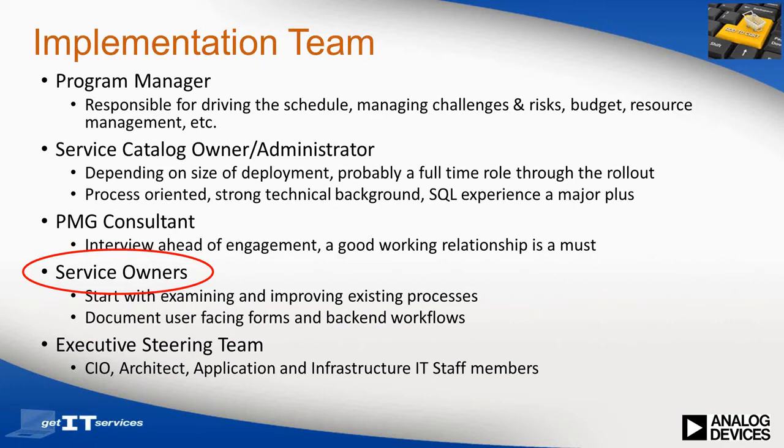Someone that's both process and detail oriented, and from a technical side, having a SQL background is a major plus. Service owners are responsible for knowing all the details on how the service should look to the end user, as well as how the back-end workflow should be considered. Of all of these, we highlight that service owners may be the most critical.